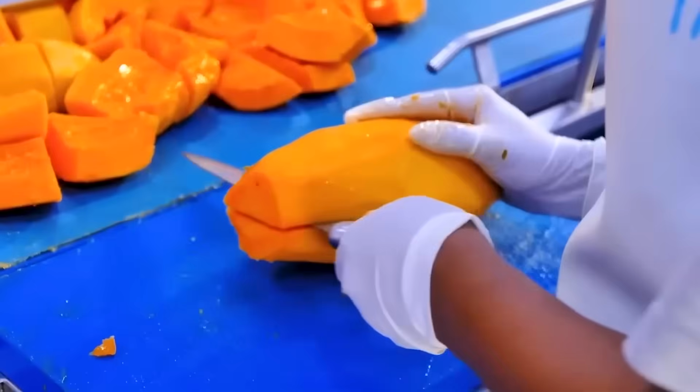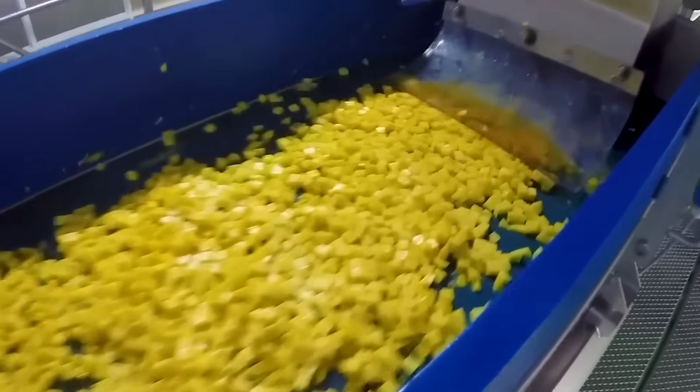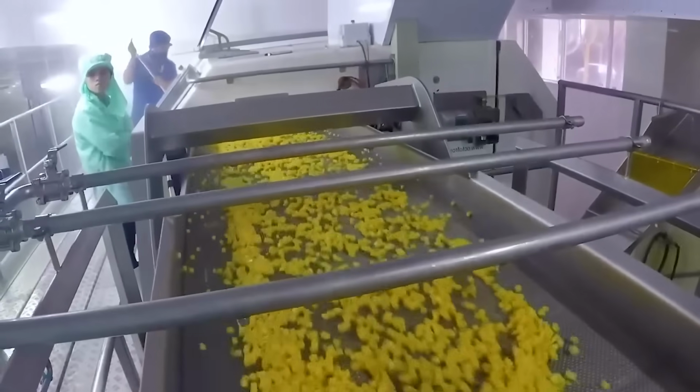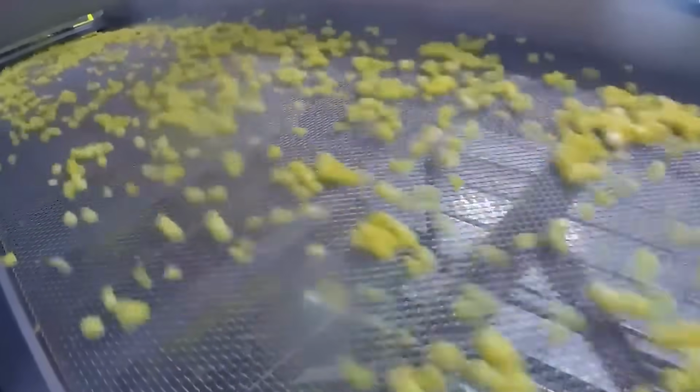While some peaches are chopped into tiny bits and flash frozen to keep them fresh throughout their usage, the vibrations incorporated in freezing help expose more surface area to the cold air, leading to quicker freezing. Also, it keeps the chunks separated from each other.